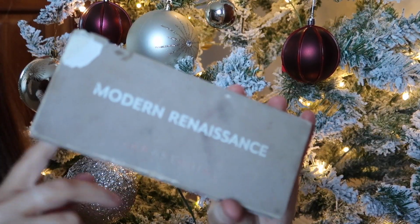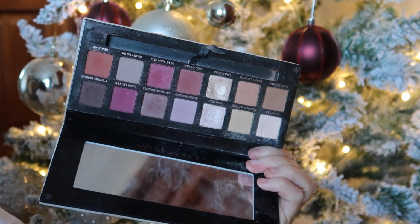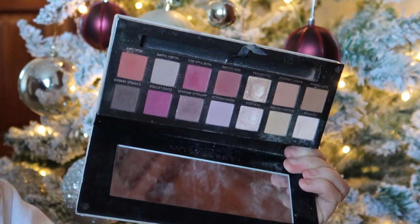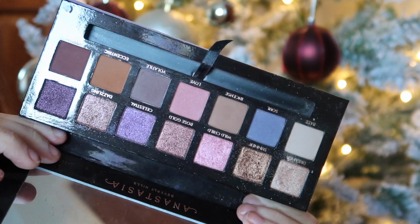This will never be getting rid of. I don't care who says what. I love this palette so much. It's one of my first, actually I think it is my first ever high-end palette. It's the Anastasia Beverly Hills Modern Renaissance palette. We all had this and we all loved it. It is staying. Another queen of a palette, this is the Anastasia Beverly Hills Norvina palette.